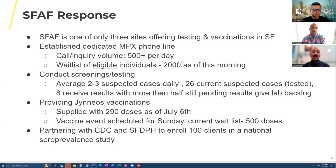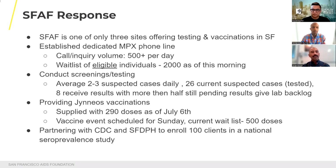The Jynneos vaccine. So far, we've been supplied about 290 doses. That's as of last week, July 6th. And we have an upcoming scheduled vaccine event where we hope to provide vaccines for 500 individuals. We'll talk a little bit more about that. That's definitely not near meeting the demand we understand of the community, but we are doing our best to get there as quickly as possible. Oh, I forgot to mention, we're also partnering with the CDC as part of a study to enroll 100 clients in a nationwide seroprevalence study. So really just to take a snapshot of how much monkeypox is out there in the community and compare that over time. Next slide, please.